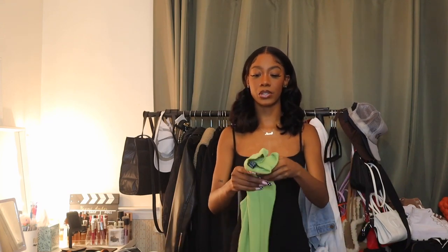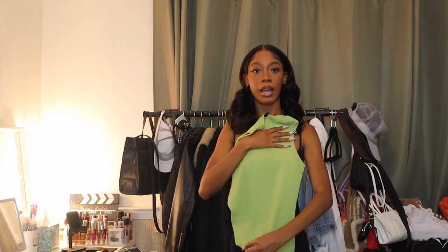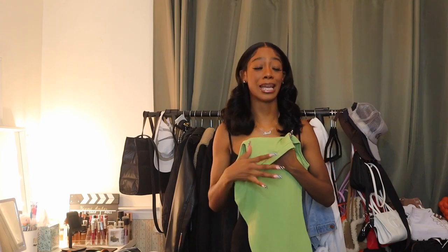Okay. And next we're gonna move on to a set. So I'm gonna show you guys this first set that I have here. It's just this green two-piece number. So this is the top. It's this mock neck green ribbed top, and it does have this slit on this side, so it does come pretty high up. I think this fits me pretty well.